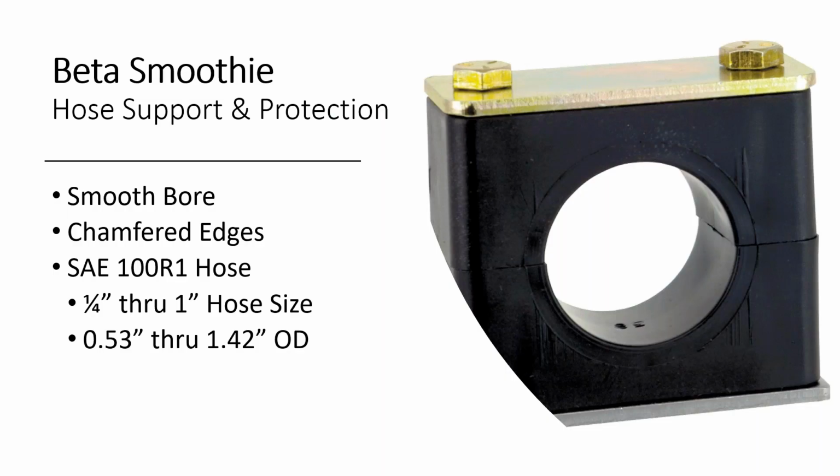The beta smoothie is like a day at the spa for the hoses. You'll notice that the core is really smooth and the edges are chamfered, and that makes it even less abrasion on the hose cover. They're sized for 1/4 to 1-inch R1 hose, so the OD of the opening is 0.53 to 1.42. If you are using a tube or pipe or some other object besides hose, you need to know what that OD dimension is and match it to your item that's being secured.